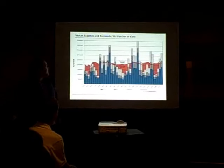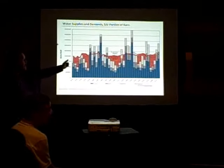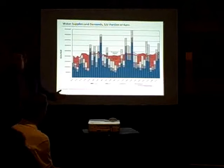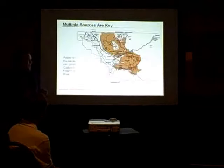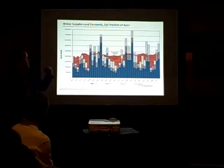Next slide. So where I'm at, I'm in Kern County. This is how much demand we have in Kern County for water. One thing that we're doing that I think all districts should be doing is putting water back into the soil. So when we have more water than we can use, this is kind of moving to the next step. Go back one, sorry. We put water in.